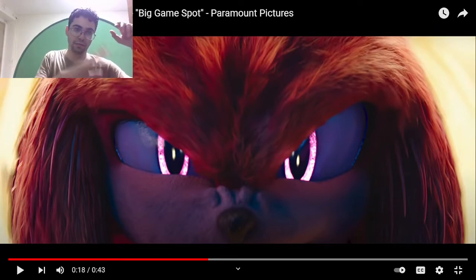Also, you see the ring around him in the background, so I assume he's traveling these worlds as well, because Sonic did say in the first movie that all advanced cultures travel using these rings. So I imagine, Knuckles, that's how Eggman's going to get back.